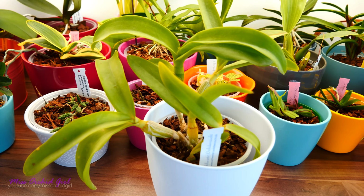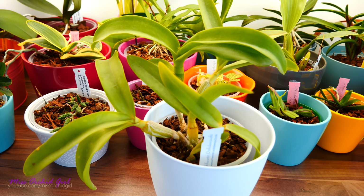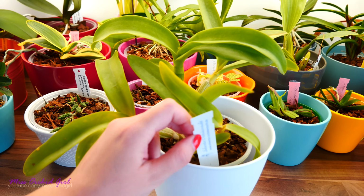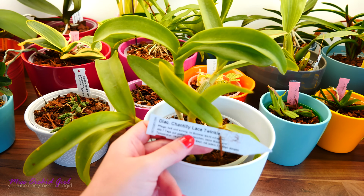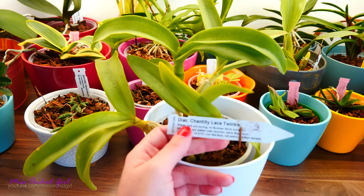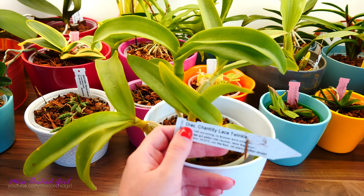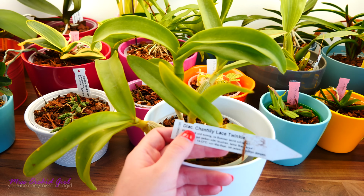This orchid right here, I think, is trying to bloom. Now, you wouldn't believe it if I told you, but this is a Cattleya orchid. It looks a little bit like a dendrobium, but it's not. It's a complex intergeneric hybrid. Used to be called Diacattleya Chantilly Lace Twinkle. Now I think it's Cattleya. One of the parents has been reclassified, but we're just gonna stick with the old name.